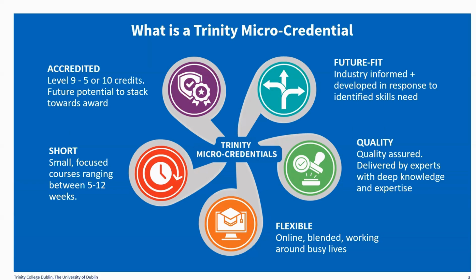We very much look out to the community, in this case to engineering companies and those working in the engineering sector and related sectors, to see what their skills needs are and translate that back to inform what we're doing, looking at areas where it matches with areas of research expertise and strength in Trinity and how we can develop programs in that space.